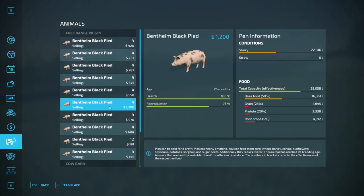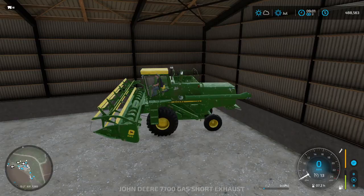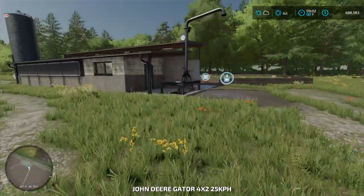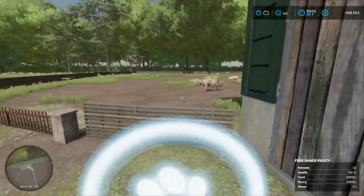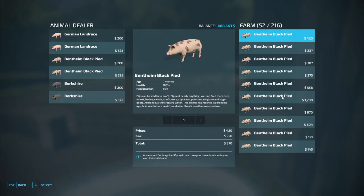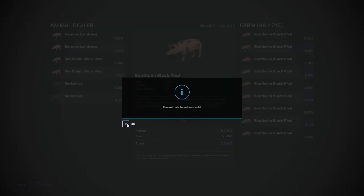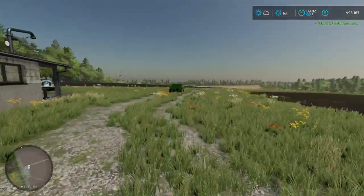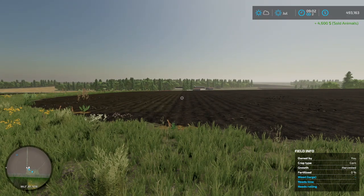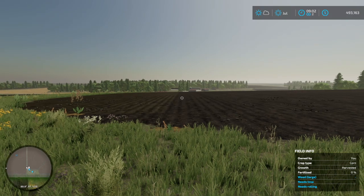I'm gonna sell these for... What? I can't sell them from this menu? Fine. Oh, that was where I wanted to be. Up here. I want to come over here and sell these for... I think that's the first we've profited from our pigs. Was it worth it? Absolutely not. Is it still fun? Absolutely yes.